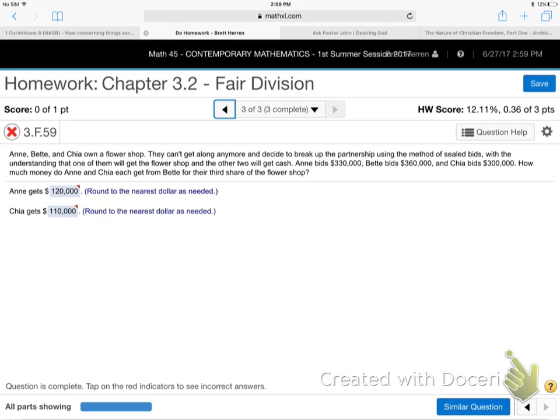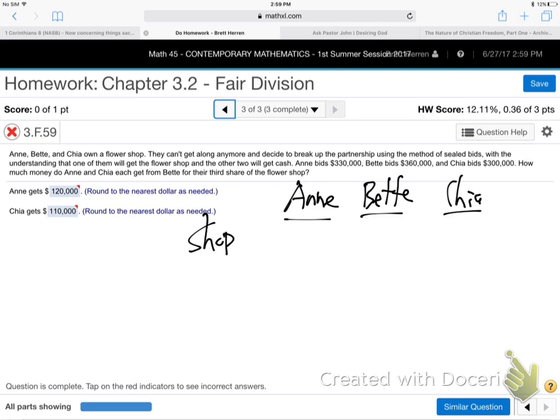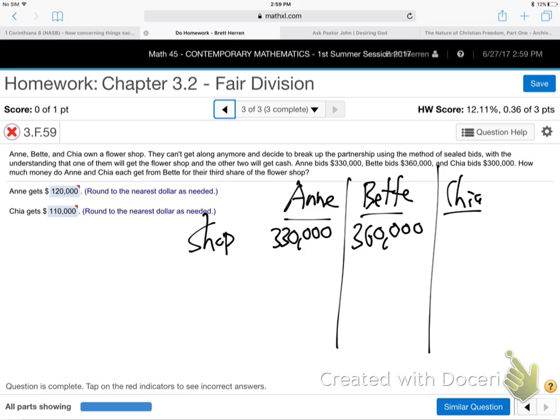So what do we do? We make a table, and we go Ann, Betty, and Chia, like that. And then they're only bidding on the shop. That's the only item. They're each saying what they think the shop is worth. And Ann says she thinks the shop is worth $330. And Betty says it's worth $360. And Chia says it's worth $300.